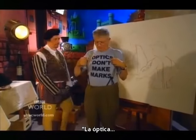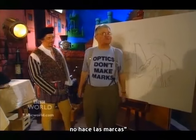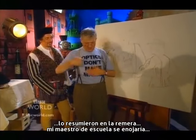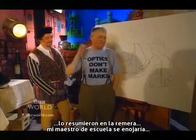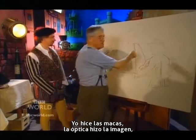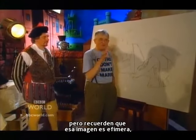Optics. I was going to say, do not make marks. My English school teacher mentality. Do not make optics, do not make marks. I made the marks. The optics made a picture there, but that picture is ephemeral, remember.